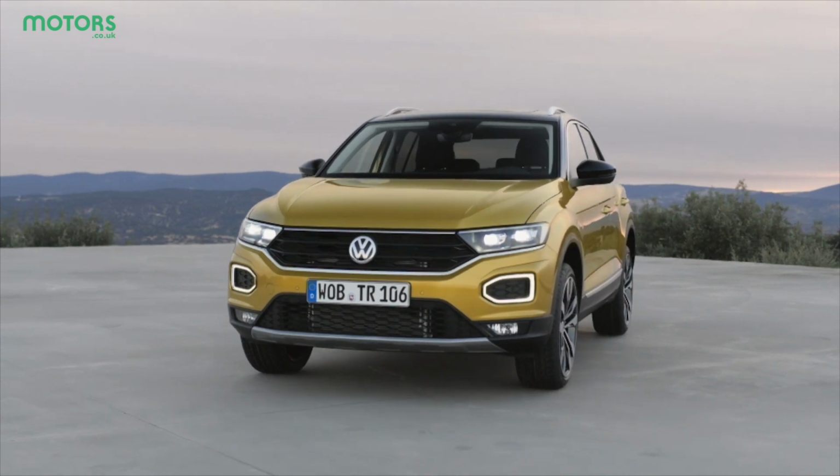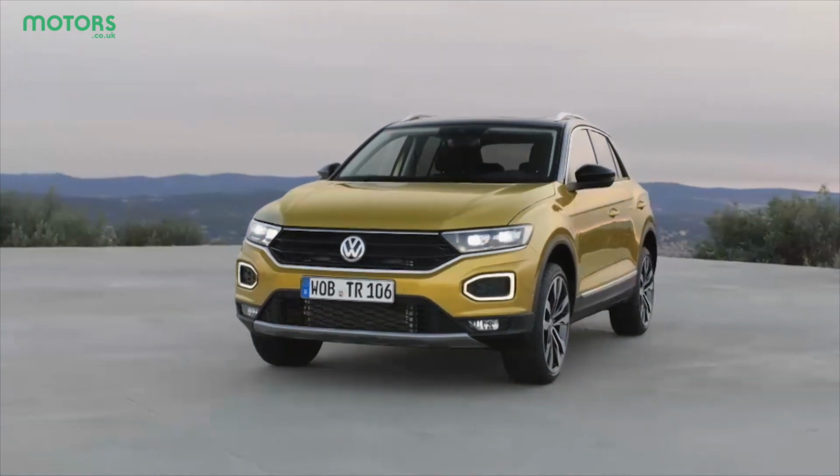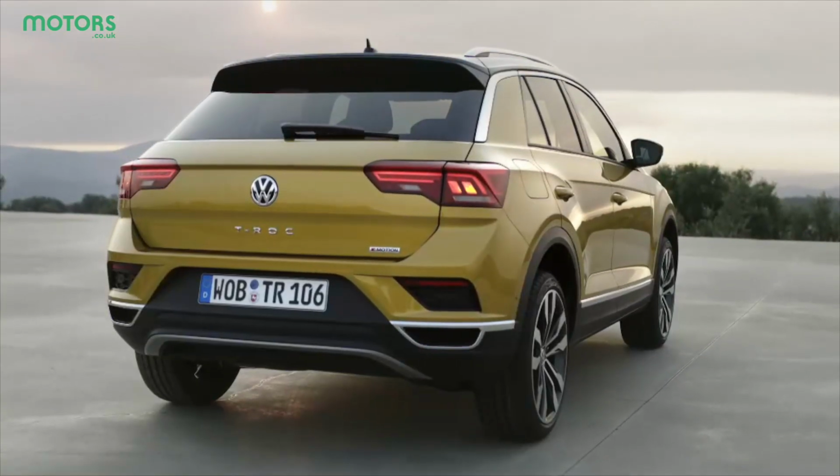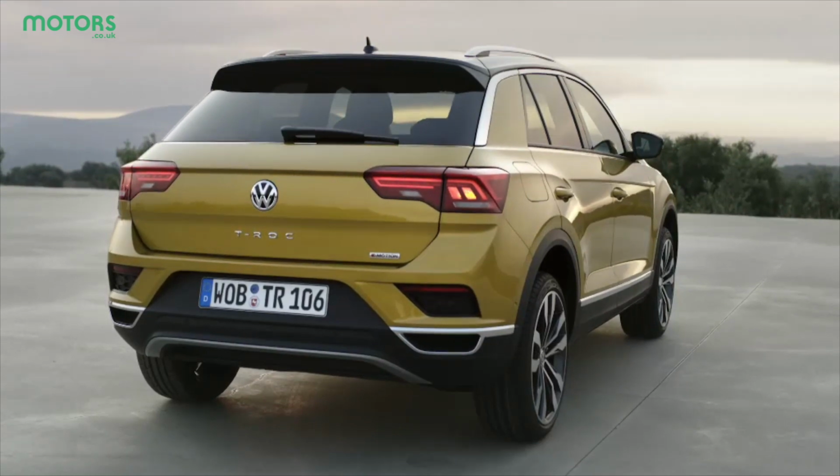Crossovers have been big business over recent years. Just ask Nissan how important the Qashqai has been for them since it launched way back in 2007. Since then, other manufacturers have been playing catch-up, with Volkswagen being one of the latest brands to throw their name into the hat with this, the T-Roc.